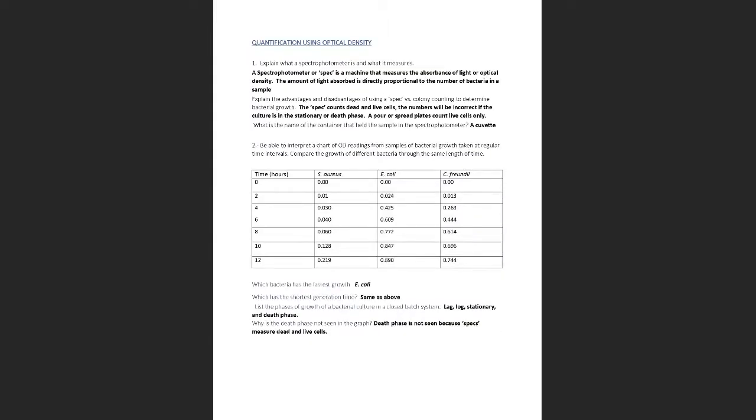Okay, quantification using optical density. Remember, what is a spectrophotometer? What's a cuvette? That's the little test tube that we use in the spectrophotometer. Remember that the spectrophotometer counts both dead and live bacteria, versus the dilution methods, which only give you live bacteria. So in that regard, that is a drawback of the spectrophotometer. It's giving you a little bit higher number than it would otherwise.